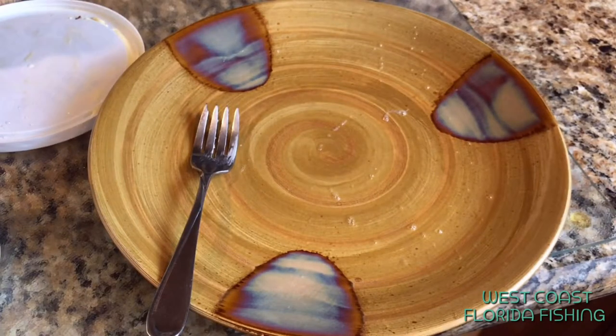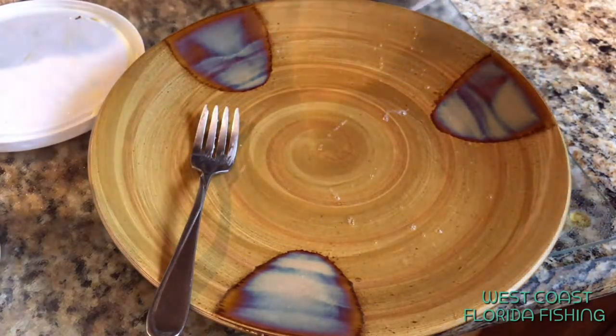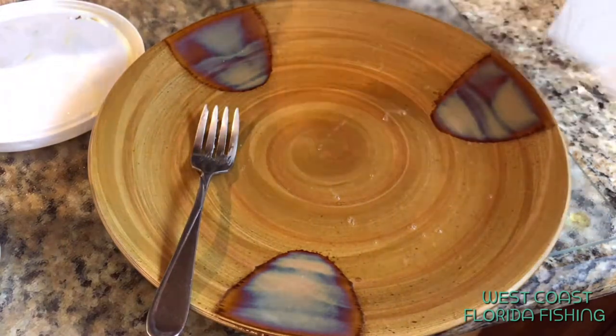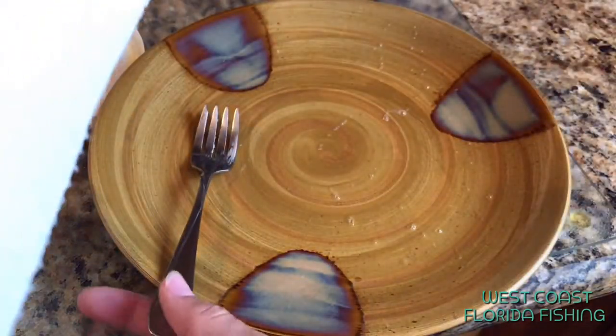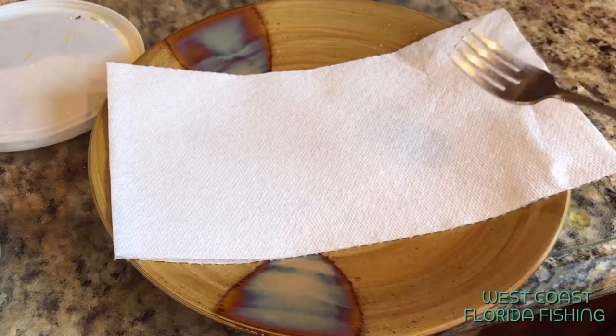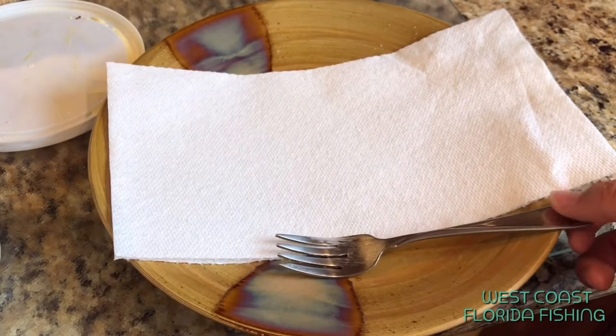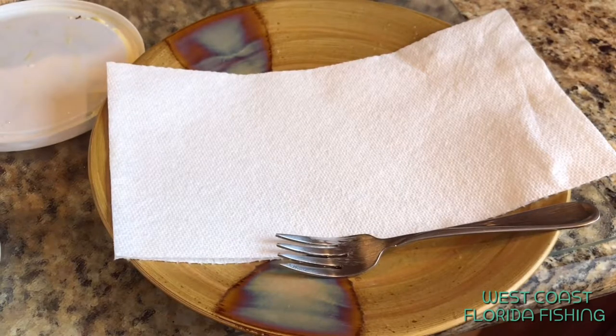All right, guys, while that is cooking, we're going to be preparing the plate. The best way to prepare a plate while you have fish cooking in oil and butter is to put some paper towel down. What this does is it'll soak up all that extra grease that no one even needs. So as soon as that's done, we'll just lay them all right there and paper towel should suck all that stuff up.